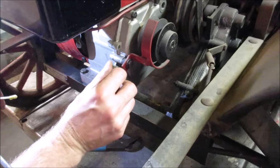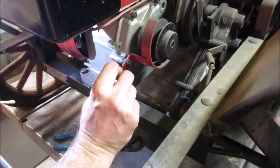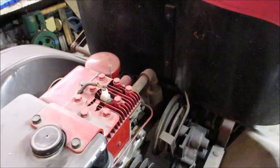Let's get the plug out of it. Again, it's been sitting for so long. We'll put a little bit of oil down there just in case, so we don't damage any of the sidewalls if they get a little bit of rust on them.